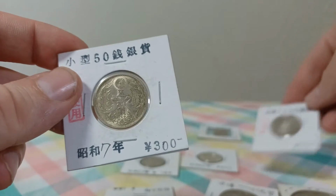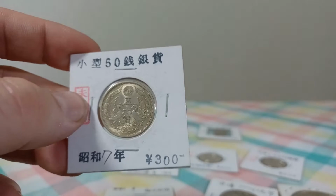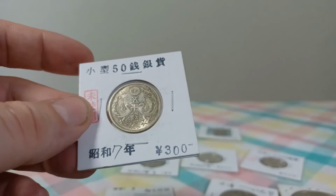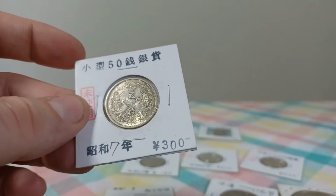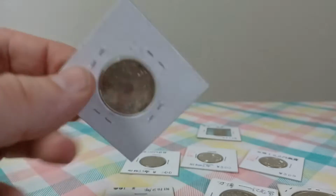Contains more silver, so its melt price is higher. This one was actually a pretty good deal, pretty much spot. This is another coin. If you're in Japan and you want to collect junk silver, this would be another option.